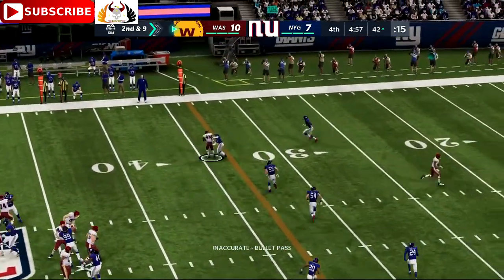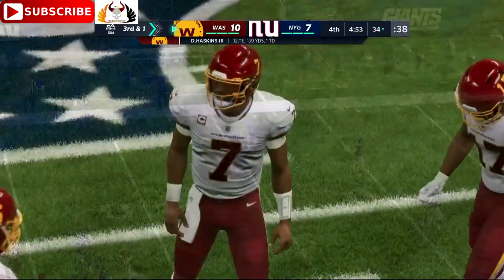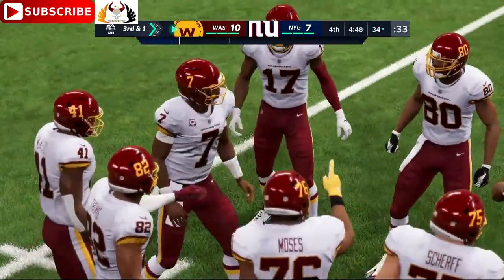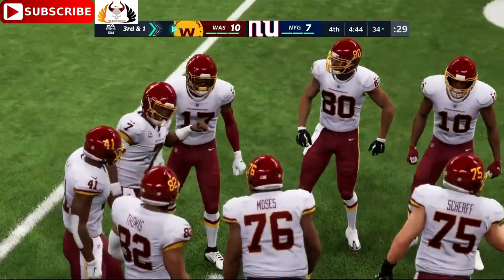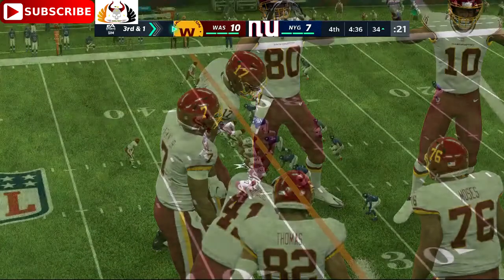Operating from the gun. Haskins looking for his running back, and he's got him. Give him 8 on the play, and that'll bring up a 3rd and 1. Oh, I came to my feet on that one. I thought he was getting close to breaking that one big, but in the end, give some credit to the defense, finding a way to get to him and forcing a 3rd down.